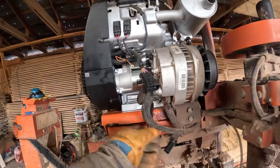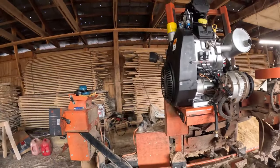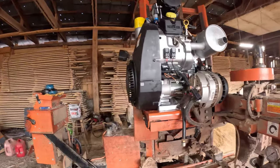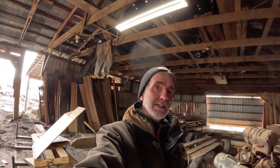We're not even sure if that's what should be connected into there. And of course, they're not the same plugs. So we don't know what's going on. So I've got to call up Wood Miser next week to find out what we need to do. So anyways, that's the update on that. Now let's get back to spreading some more manure.